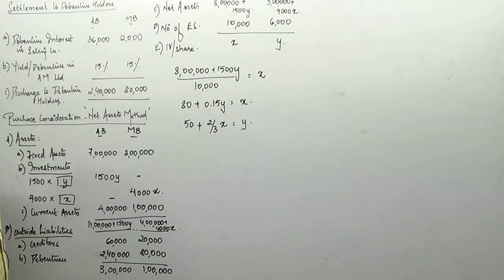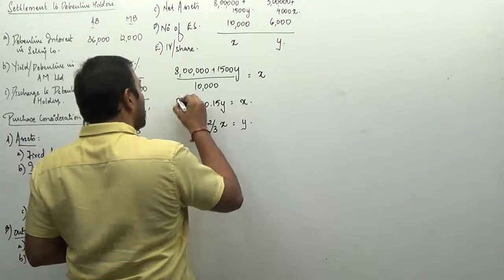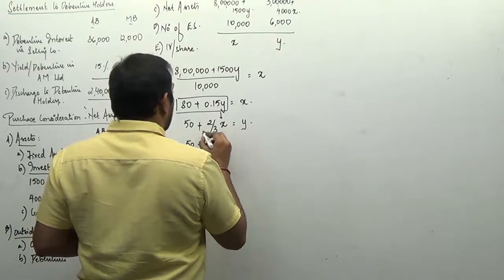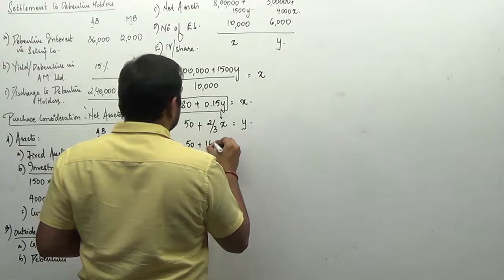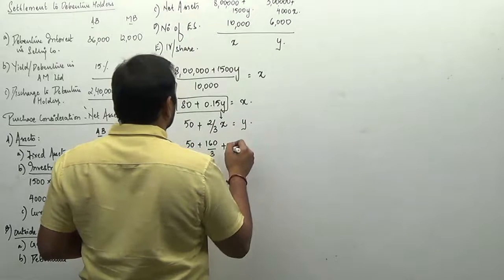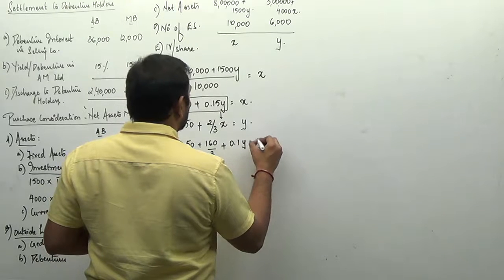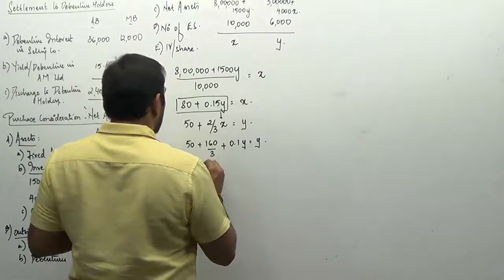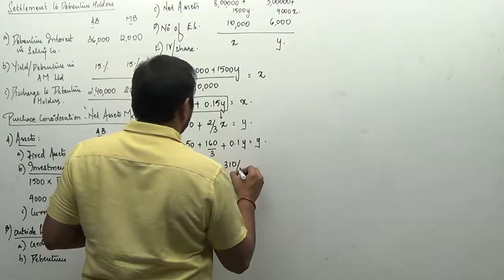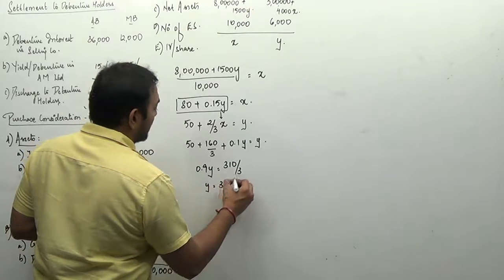Now I get two equations. Solve for X and Y. I'll substitute this X in this. 160 by 3 plus 2 by 3 into 0.15 Y is equal to Y. So this is 0.9Y is equal to 310 by 3. Or Y is equal to 310 divided by 2.7.